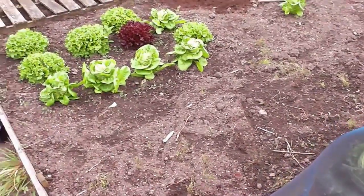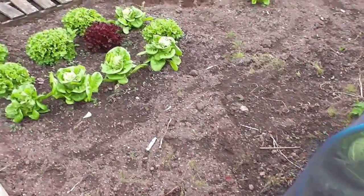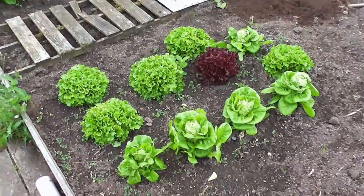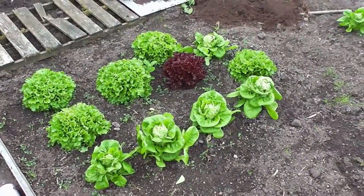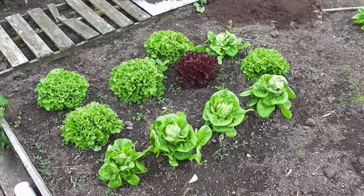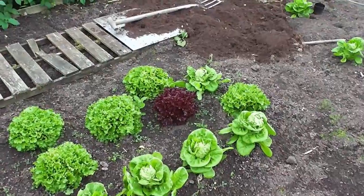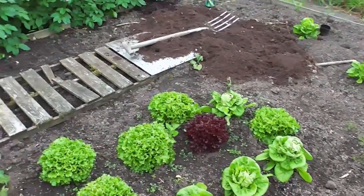So like I say, I've pulled all the shallots up. You saw me harvesting those, and the garlic, so half of this bed's empty now. Got about a dozen lettuce left now, so that'll do until sort of the middle of September, and then by then it's getting too cold anyway up here to be growing any lettuce.